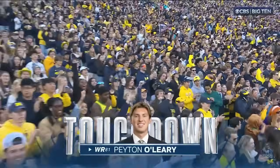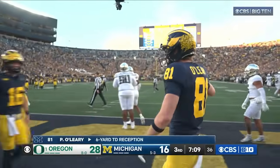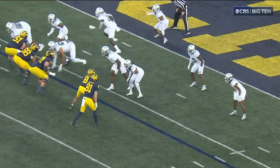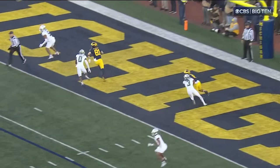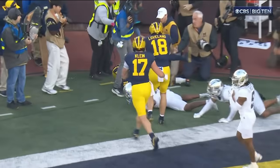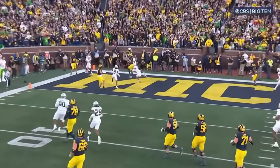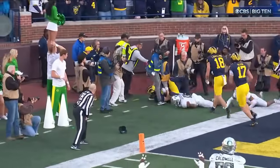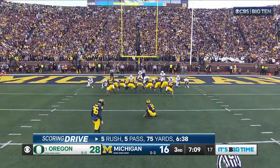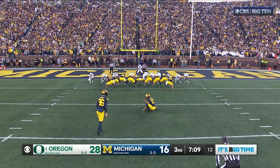How about Davis Warren? Got benched for taking chances with the football, but when you're behind 28-10, you got to take some chances. He buys time, and then Peyton O'Leary gets across the field, and look at that throw. O'Leary does a beautiful job of coming back to the ball and really screens out Tayshaun Johnson, the 0 number for Oregon on the play. Beautiful play by the quarterback and the receiver. Dominic Zvada in for the point after.